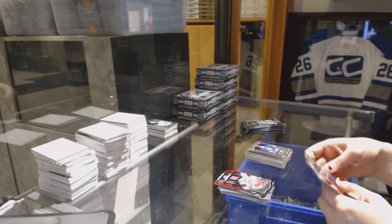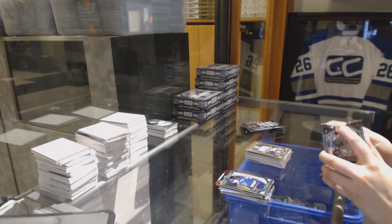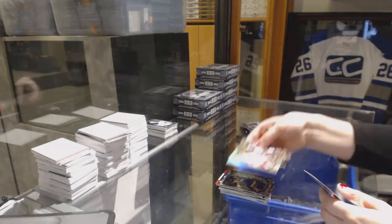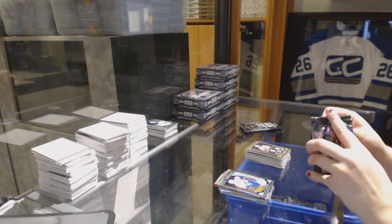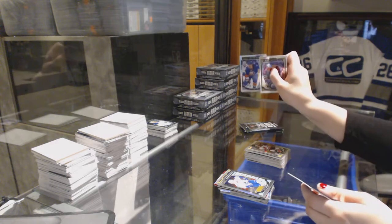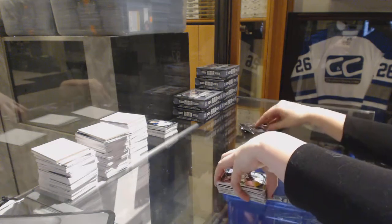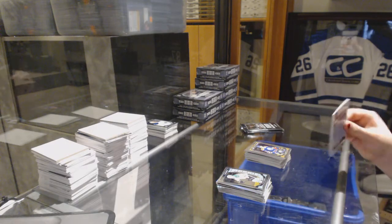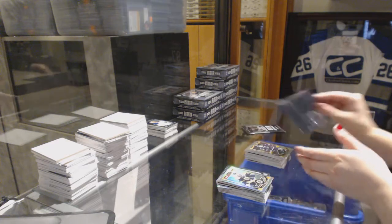Die cut of Cory Schneider for the New Jersey Devils and a St. Louis Blues Colton Parayko rookie. Rainbow for the Detroit Red Wings of Jimmy Howard and a Jake Virtanen rookie for the Vancouver Canucks. Rainbow rookie of Adam Pelech for the New York Islanders and a rookie of Devin Shore for the Dallas Stars. Rainbow Patrice Bergeron for the Boston Bruins.